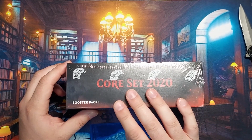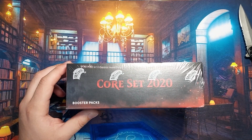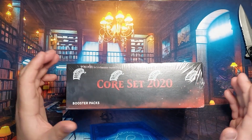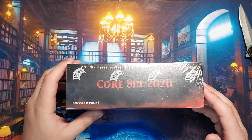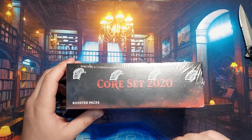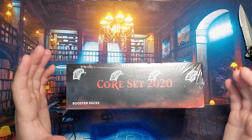The other card from this set that is my favorite, it's really a staple in a lot of decks, is Veil of Summer. It's utterly broken. It's an uncommon. It's $7 for an uncommon. If you get the foil, it's over $30 for an uncommon.